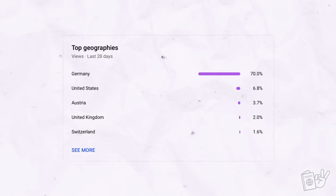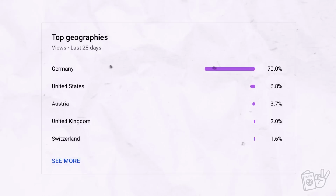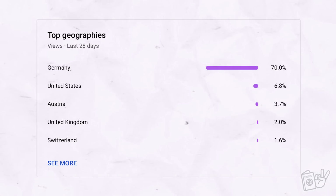For this next life hack, look at this. This is actually the breakdown of where people are watching my videos from. As you can see, 70% come from Germany, Austria is 3.7%, and Switzerland is 1.6% of our audience. You know what that means? An overwhelming majority of you guys don't speak English natively, and I've even had a lot of you tell me you watch our videos to work on your English.